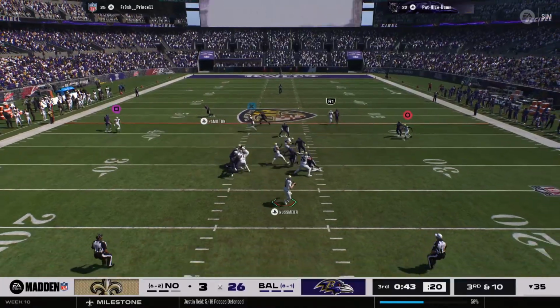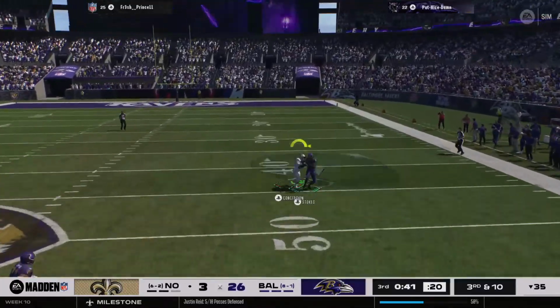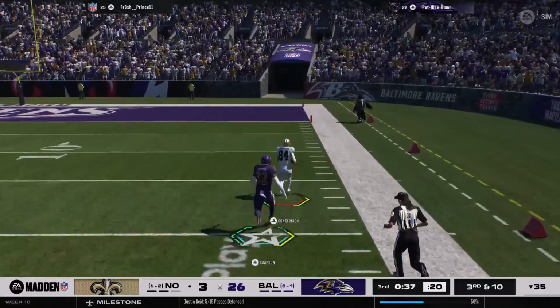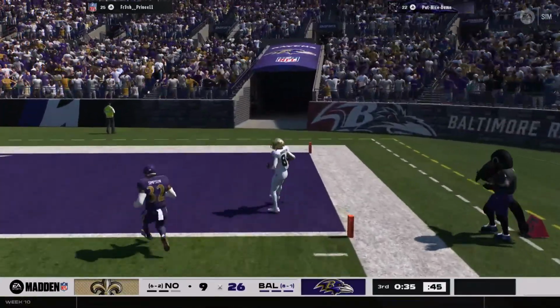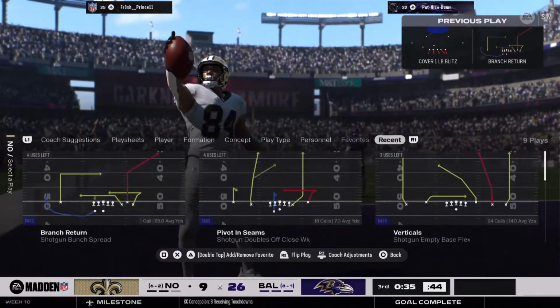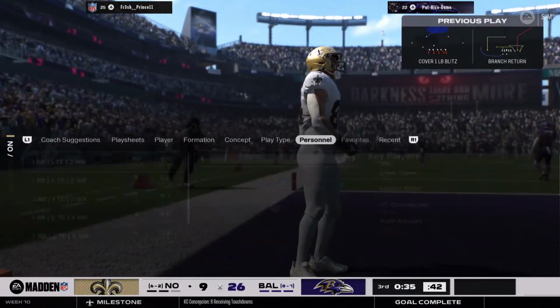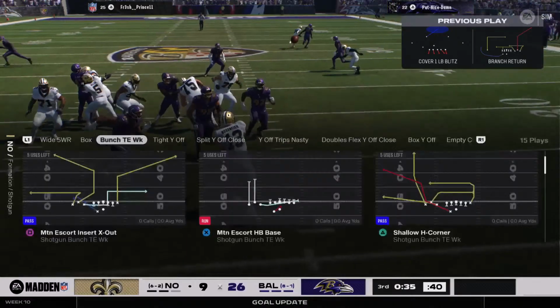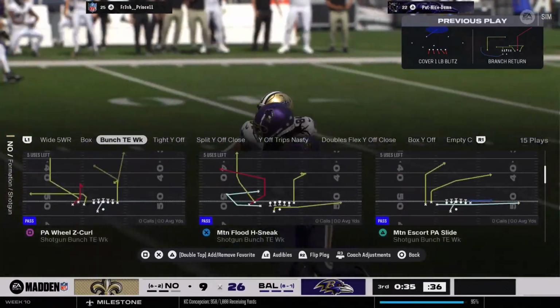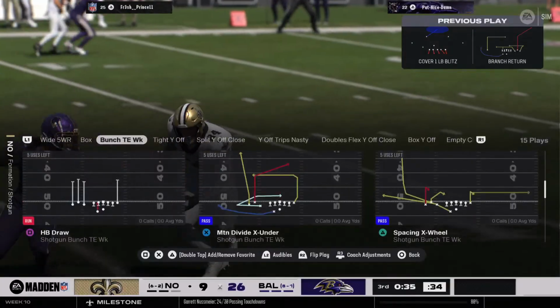Now a shotgun snap as they'll look to throw. Able to find the open man. That's complete. Down the right sideline. Touchdown, New Orleans. A big play there. 65 yards. And the Saints are able to cut into this deficit here in the final minute of the third.